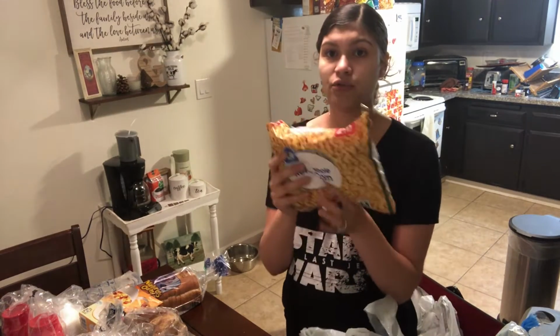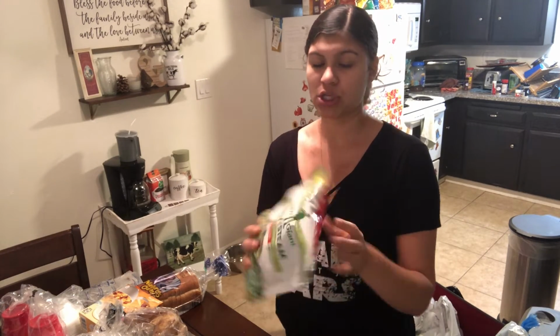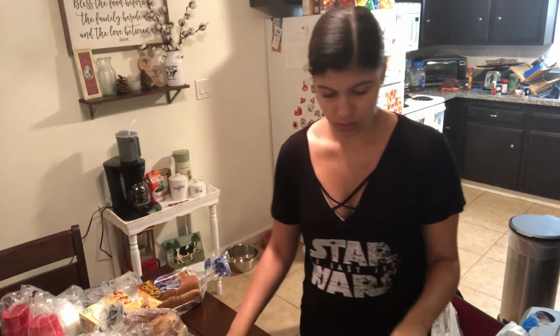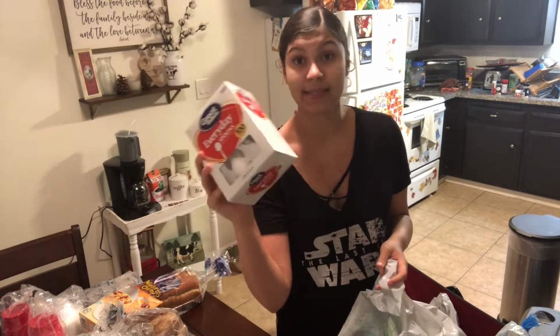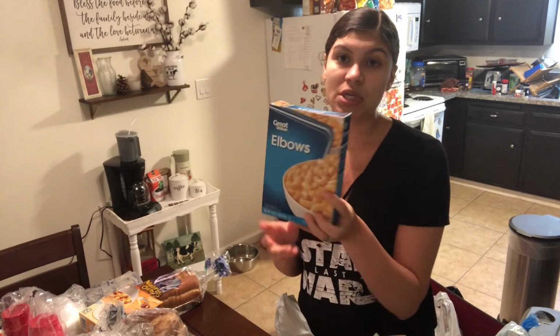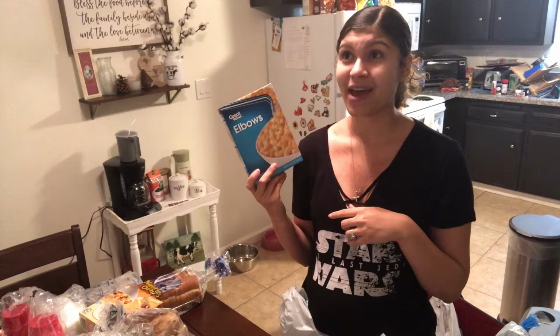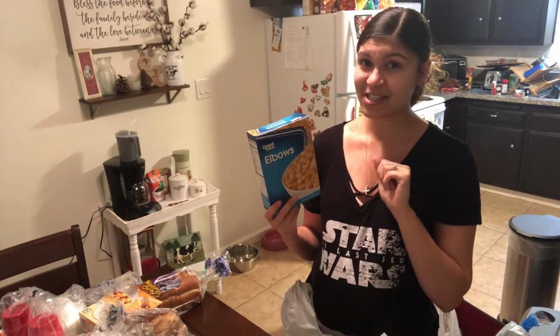Bag of frozen corn, Green Giant broccoli and cheese steamer. Love these, so good. Also got some plastic spoons because, like I said, your girl ain't trying to do dishes. Elbow macaroni and cheese. I'm going to be making homemade macaroni and cheese this week. I know my husband's going to be really excited for that one because I know he loves my macaroni and cheese. So I'm actually really excited too because I haven't made it for a very long time.